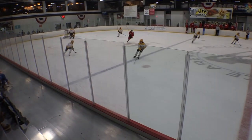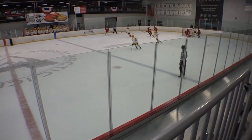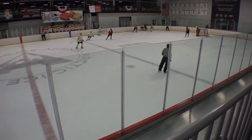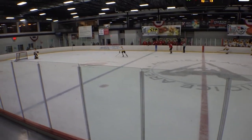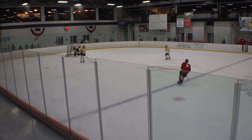We grab it. Now Huntington has it. Huntington's going to send it to the middle of the ice to Freddie. Now Freddie works in with it. He's going to work in, try to take a shot. Oh, he put one off the crossbar. Good shot by Freddie right there. Goalie was down. Freddie put it up and over him. It goes off the crossbar. Moore's onto the ice now. No, Moore's trying to get onto the ice.